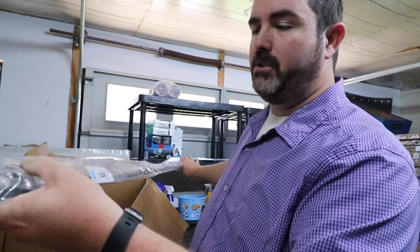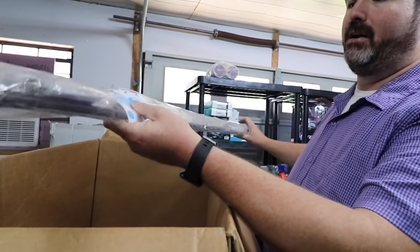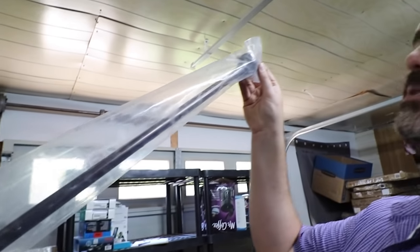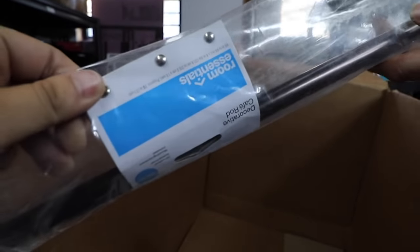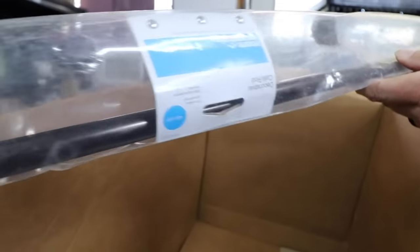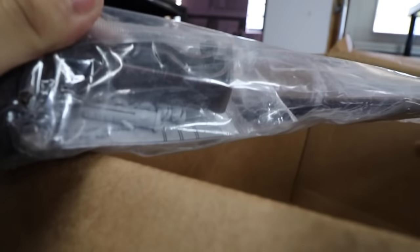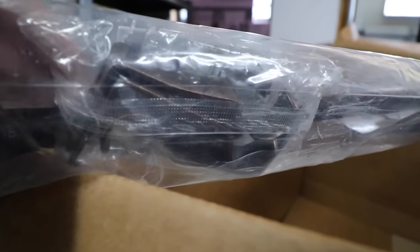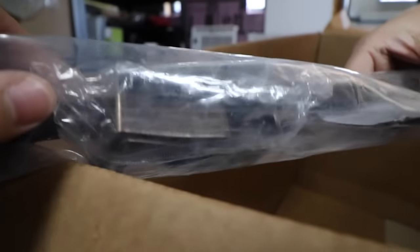So it's a little decorative rod. It looks like it has been opened, but it has never been used because it's still got all of the stuff in there. And how do I know it's been opened? Because this right here should be on the end right here. Oh yeah, the hanging post. But like he said, all that is still in the bag and unopened. So it hasn't been installed or used. It's been opened though.